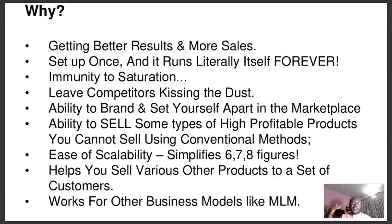No. All right, you leave competitors kissing the dust. As a matter of fact, that's actually one of the reasons that helped me leave my competitors kissing the dust. Right, that's actually one of the reasons most of my students keep people guessing. Is this guy doing Yahoo Yahoo? What is wrong with this guy and all that? You know, it helps you to brand and set yourself apart in the marketplace.